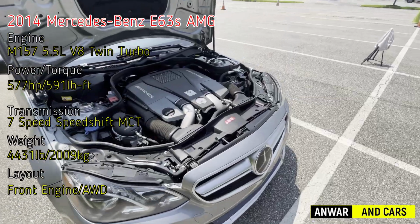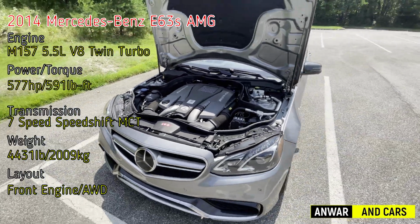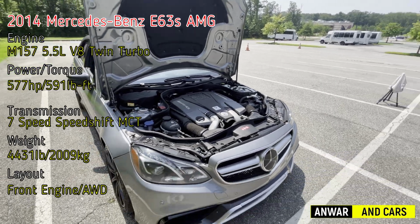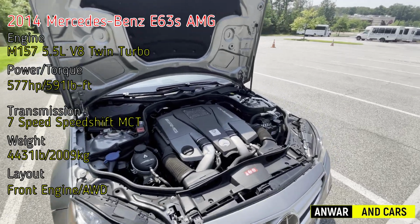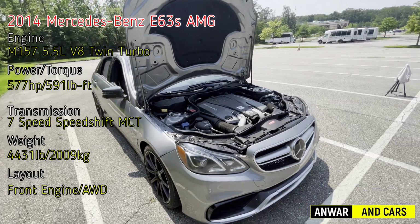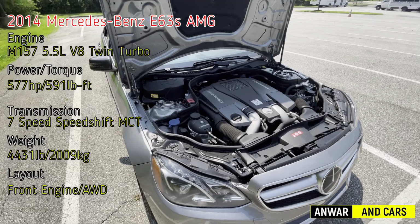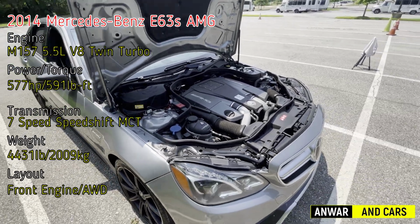This car was able to do 0 to 60 in 3.4 seconds and a quarter mile of 11.9, all while weighing almost 4,400 pounds. So this car is not light at all, and that is why the power is needed to get it up there that fast. If this power was in a lighter car, oh my goodness, it'd be insane. But this car is a little bit of a boat, so it needs this power. The S model, because its top speed is not limited, can reach a top speed of 186 miles an hour.